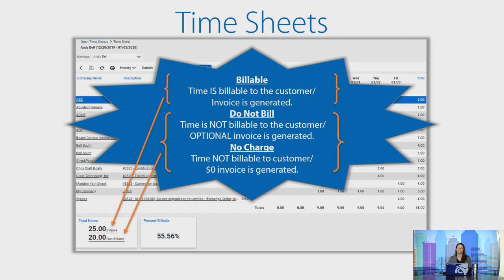Maybe not. But when we generate the invoice, it's not going to show up on that record whether or not it's flowing into invoicing. No charge is different because no charge is also a $0 entry. This is not going to bill the customer. However, no charge time will always show up on their invoices. So that's kind of how it works.